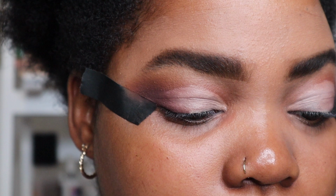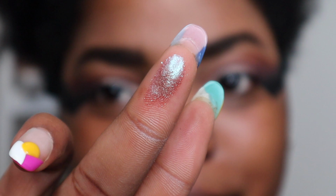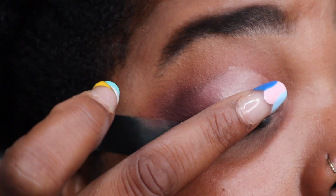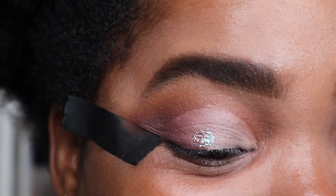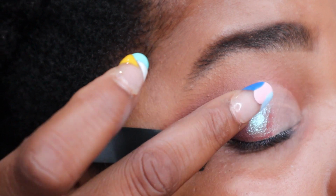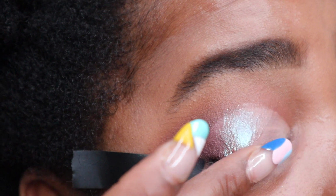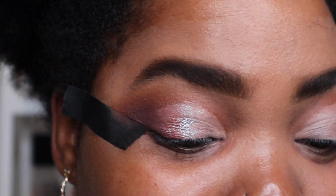Oh, it's really soft. The formula is really soft, and you don't need to press hard at all. Can you see that? Wow. It's like a chrome blue and brown. I've zoomed you guys right in so you can see. Oh my gosh. What the heck? Wow. This is so nice. Oh my gosh. I'm in love.